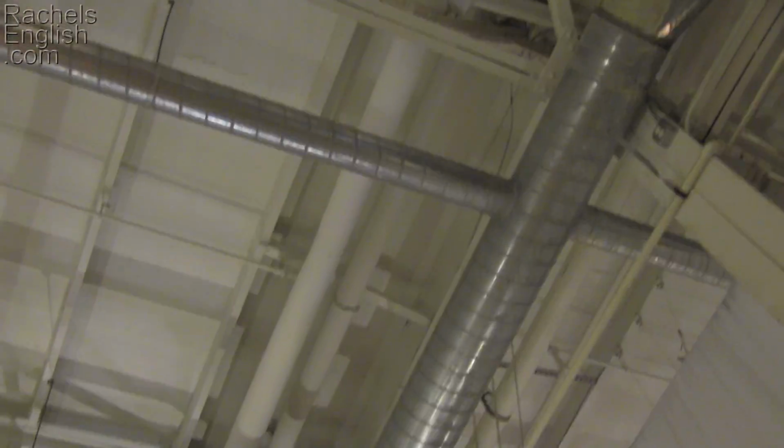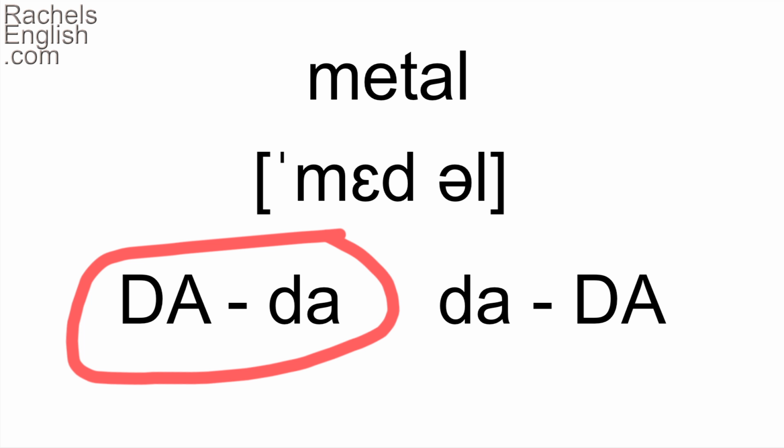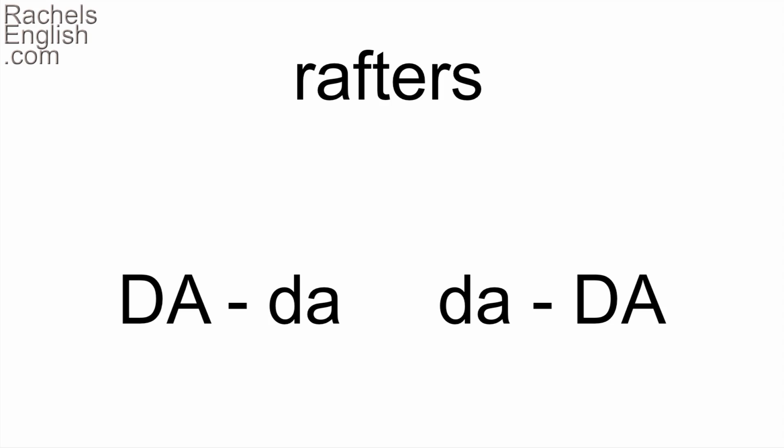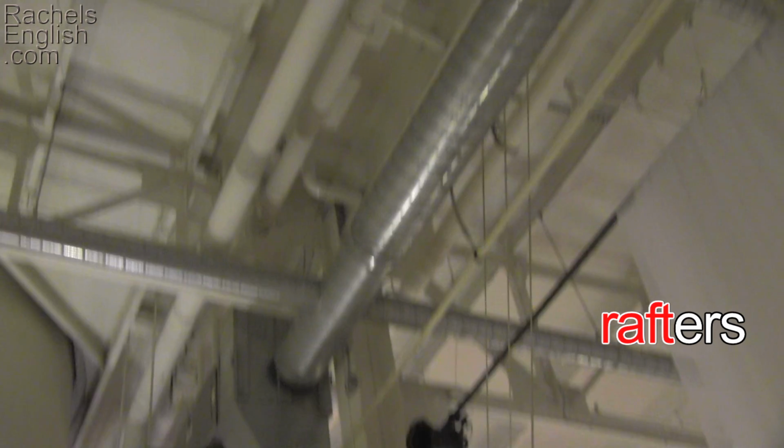Metal rafters. Metal. Da-da or da-da? Metal. Da-da. Metal rafters. Rafters. Dada or da? Rafters. Dada. Metal rafters.